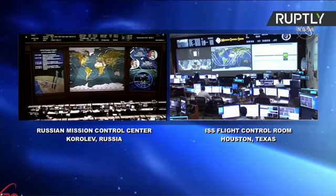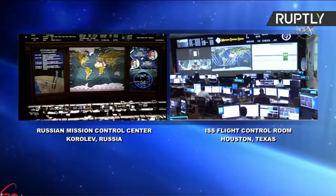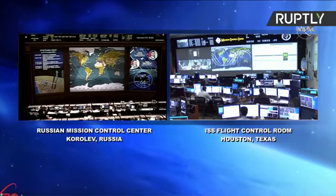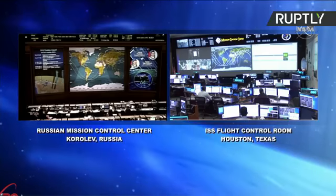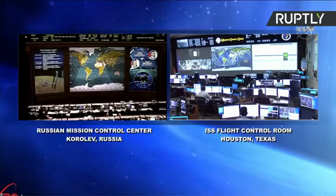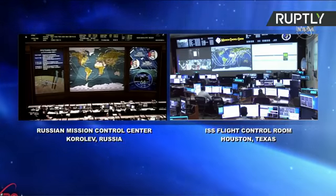The work to be done outside today by Ryzhikov and Kud-Sverchkov entails a variety of different tasks. Again, the primary task is to begin the very laborious process of decommissioning the Pirs docking compartment. But we have an animated overview of that spacewalk now that we can provide that will show you all of the elements to be conducted by the two cosmonauts today during Russian Spacewalk number 47.